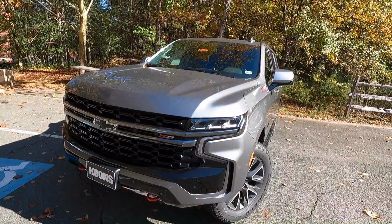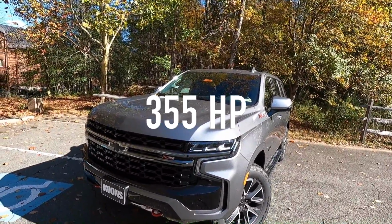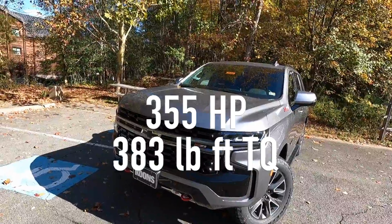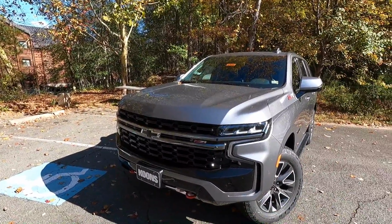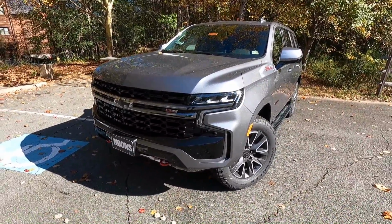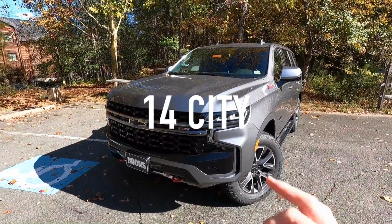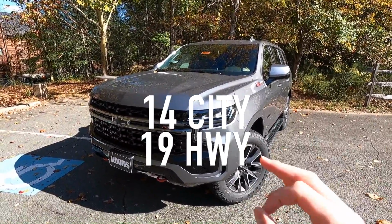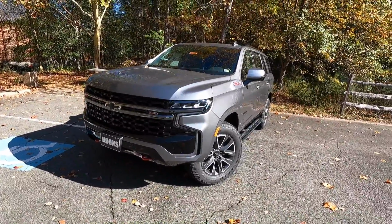But let's get into performance. This does come optioned with the 5.3 liter V8 that makes 355 horsepower and 383 pound-feet of torque, and that all goes through a 10-speed automatic transmission that's able to push this Tahoe from 0 to 60 in 7.5 seconds. And with that number in mind, you're also able to achieve 14 miles per gallon city and 19 miles per gallon highway with the 4-wheel drive configuration that this comes optioned with as well.